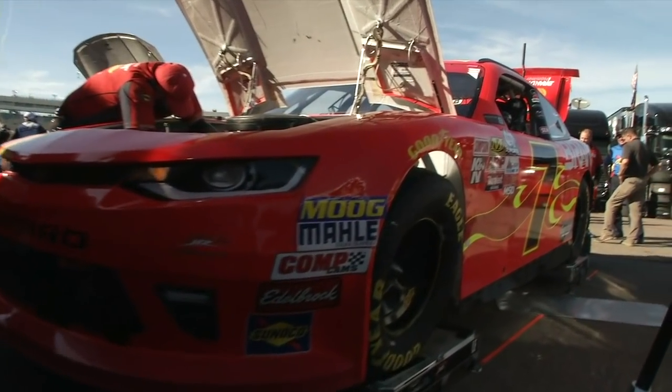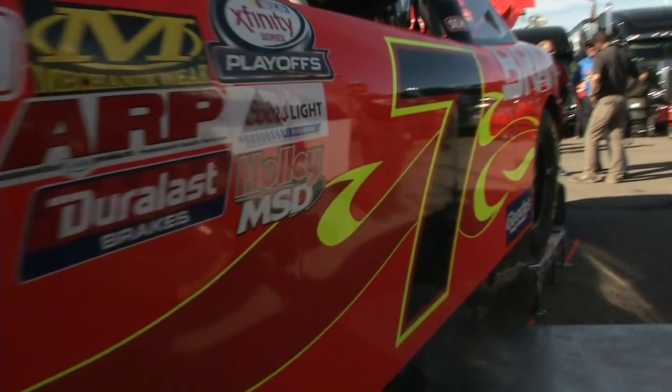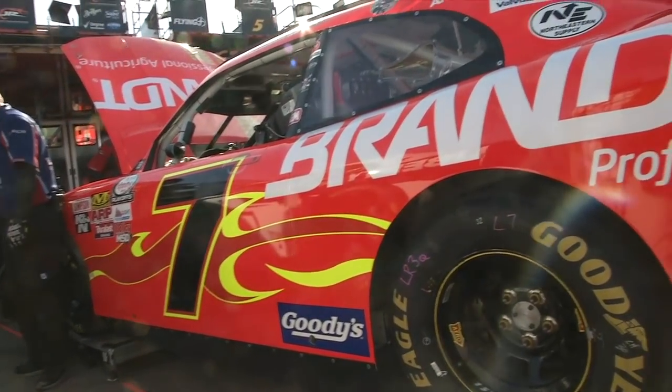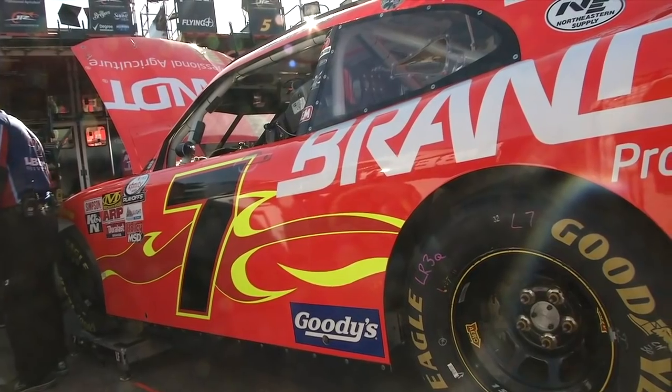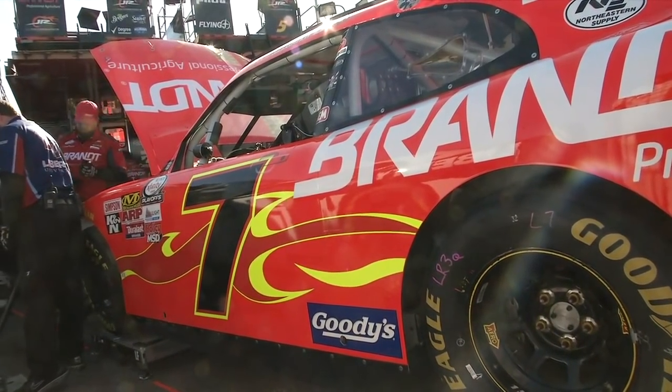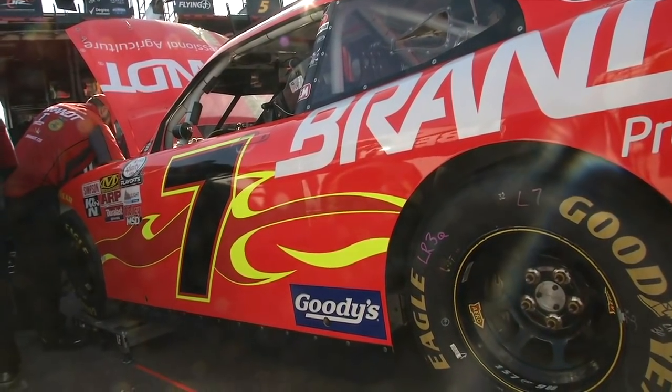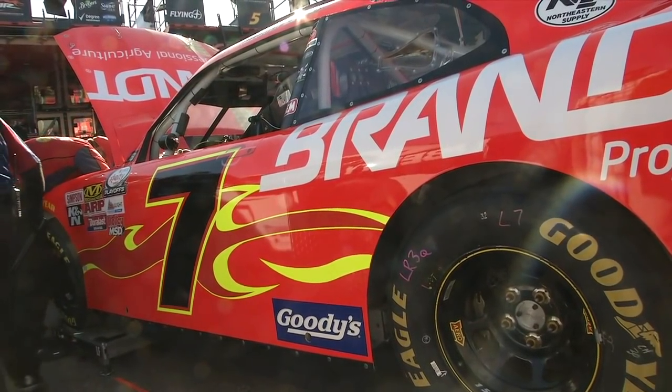Justin Allgaier, the defending race winner, the race winner in the spring when we were here, looking to become only the second driver in Xfinity Series history to sweep races at Phoenix. The last driver to sweep at Phoenix would be Kyle Busch, so that would be pretty good company if he can make that happen.